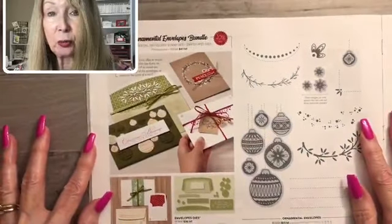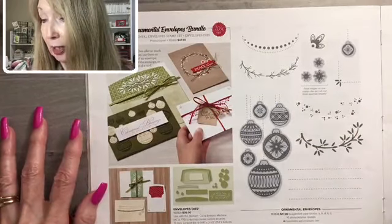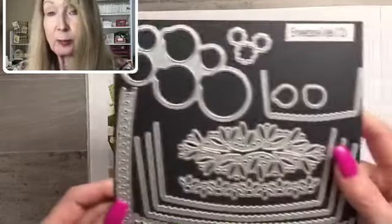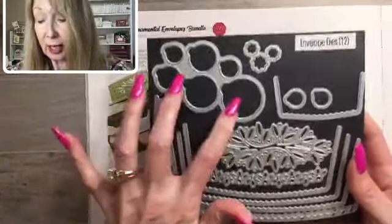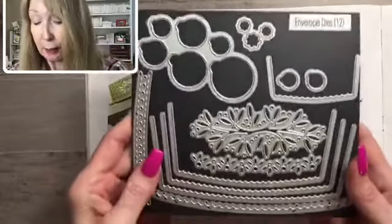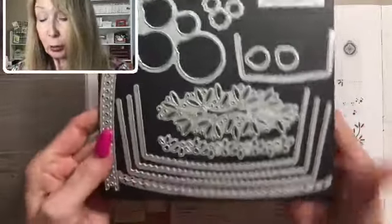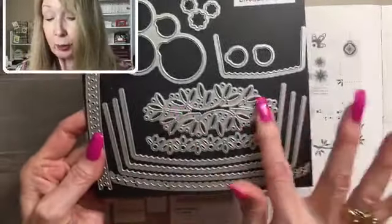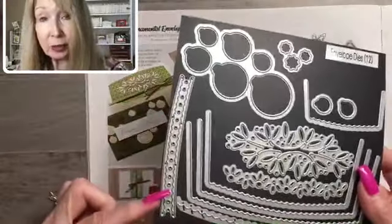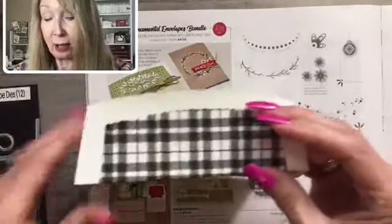Now, I've shown a little bit of this on my lives and on my blog. I did not get the stamp set, but I did get the envelope dies. Now, they also cut the ornaments in the stamp set, and I may go back and get the stamp set, but what I really wanted were these beautiful dies that trim envelopes. This can trim your envelope flap. This can trim it. But the biggest thing is these envelope dies.